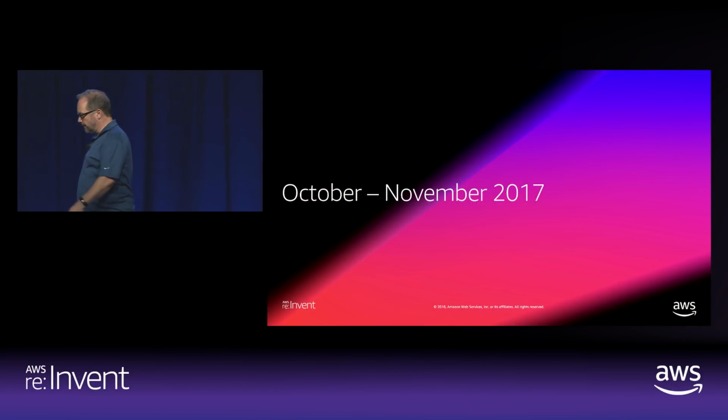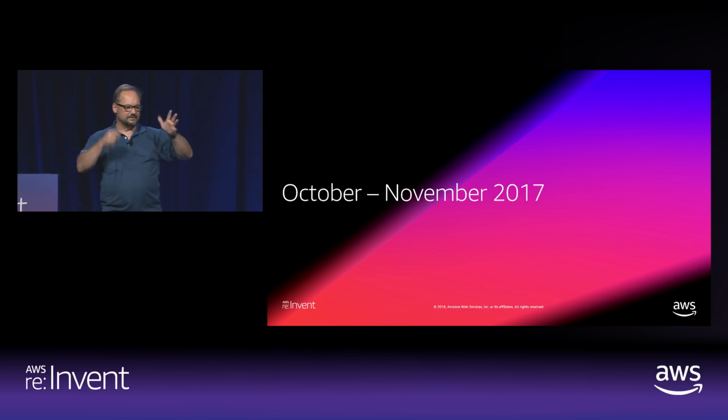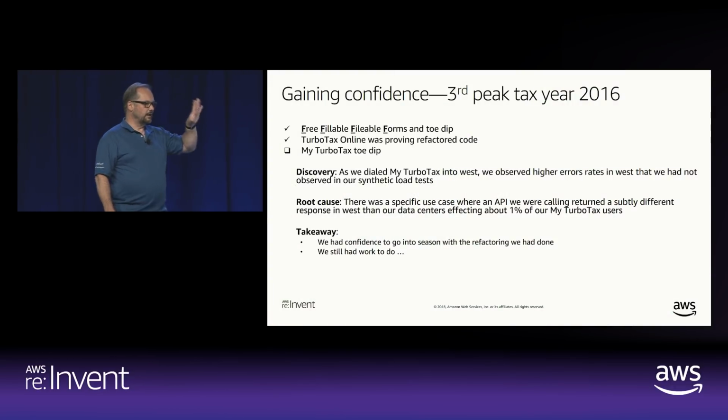That brings us to October. This is our entry into our third peak. We've done a lot of this refactoring. We've done a bunch of capacity testing and fine-tuned our controls. And we start to then venture out and pressure test some of these things in our third peak, first proof of confidence, a lot of this.